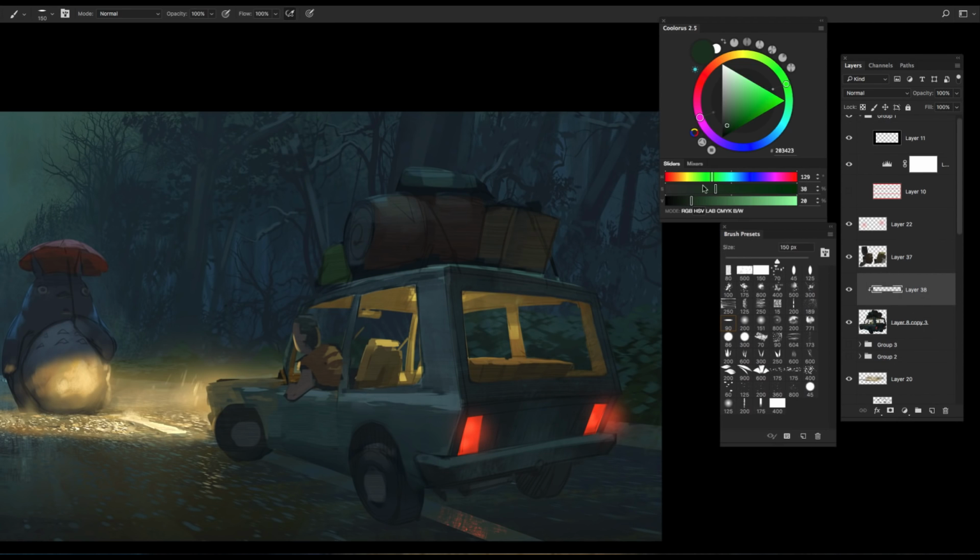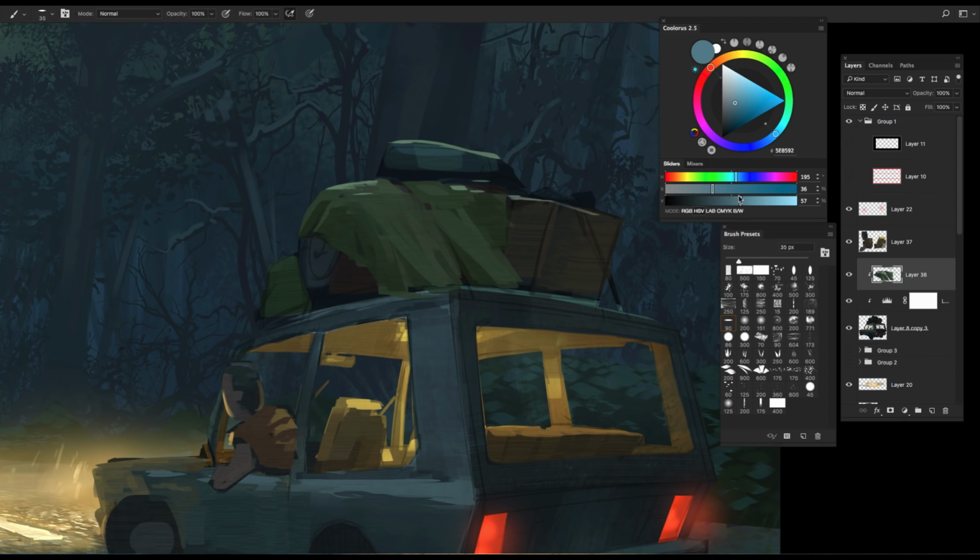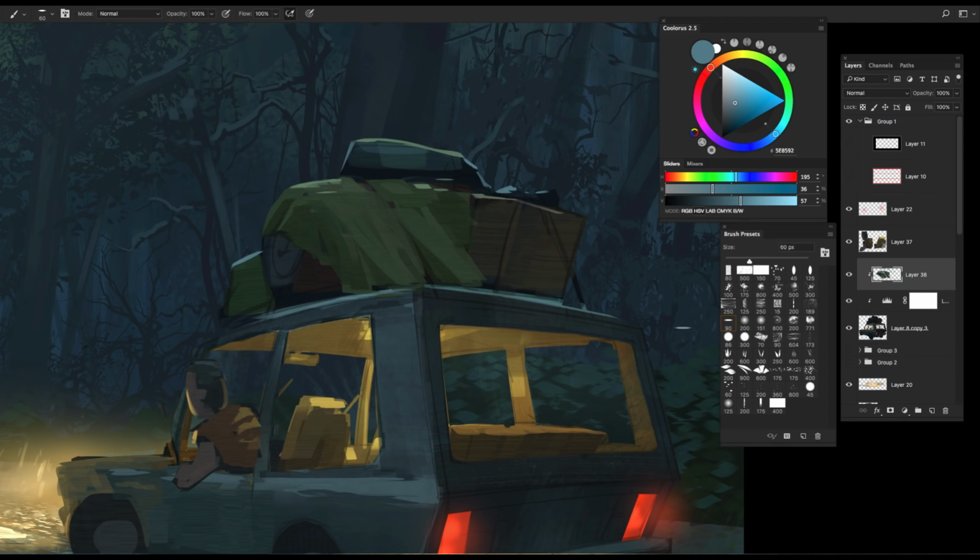Later I decide to, instead of having my figure, the man in the image, outside the car looking at Totoro, have him inside the car. I think it's a different storytelling approach, and I think it works a little bit better.